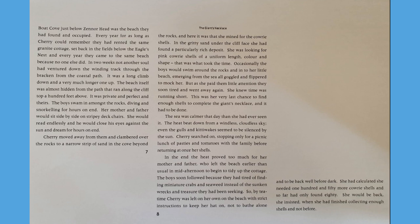She knew time was running short. This was her very last chance to find enough shells to complete the giant's necklace, and it had to be done. The sea was calmer that day than she had ever seen it. The heat beat down from a windless, cloudless sky. Even the gulls and kittiwakes seemed to be silenced by the sun.